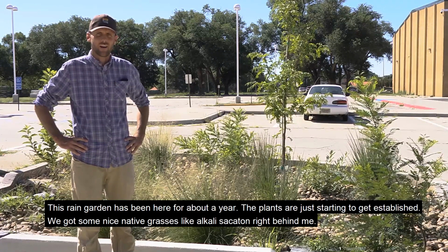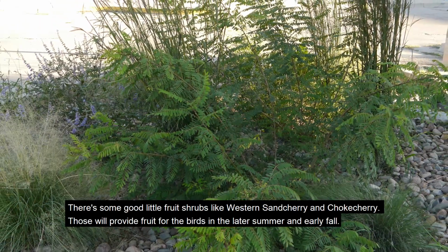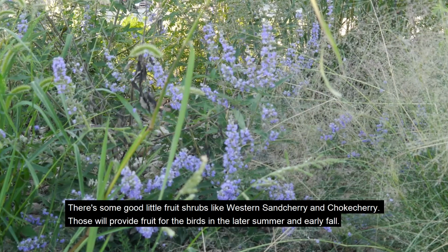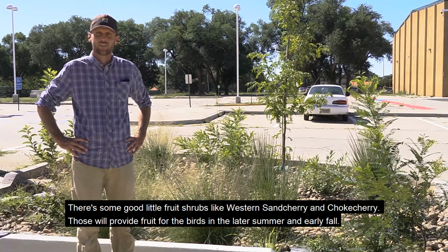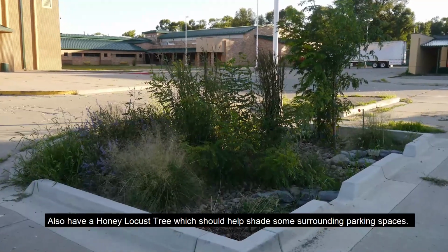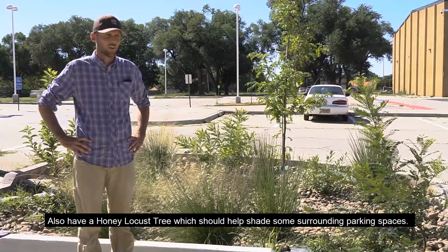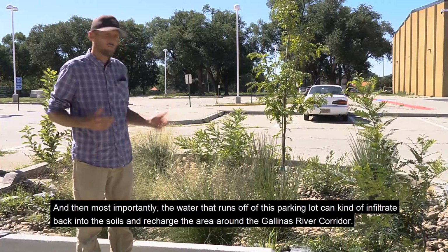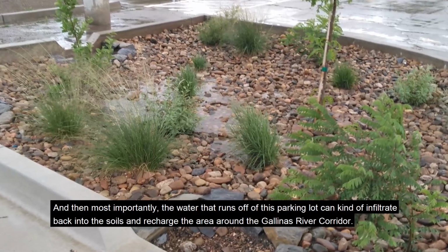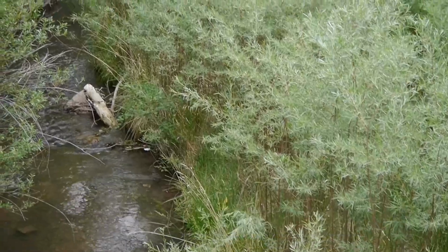I've got some nice native grasses like alkali sacaton right behind me. There's some good fruit shrubs like western sand cherry and chokecherry. Those will provide fruit for birds during the late summer, early fall. Also have a honey locust tree, which in a few years should start to help shade some of the surrounding parking spaces. And then most importantly, the water that's running off of this parking lot can infiltrate back into the soils and recharge the area around the Guyanus River corridor.